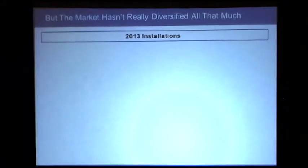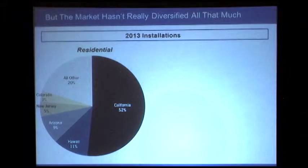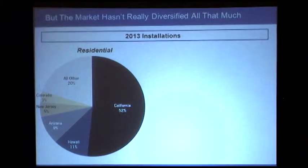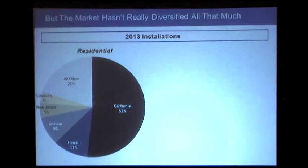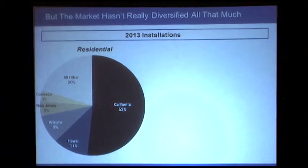In the residential market, in 2013, California was over 50% of the overall national market. That's up from 2012. We became more reliant on California in 2013 than we were before that. Now, it's a growing market, so we have lots of states that are growing, it's just that California has grown faster. And as a result, we remain highly geographically dependent on a few key states. California obviously is the biggest one, but the top 5 states alone were 80% of all installations in the residential market.